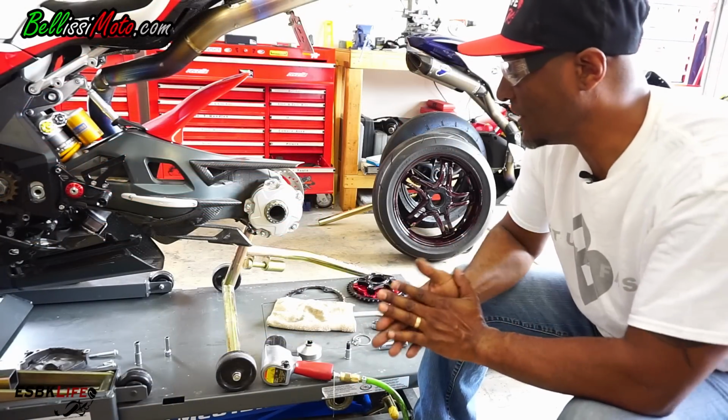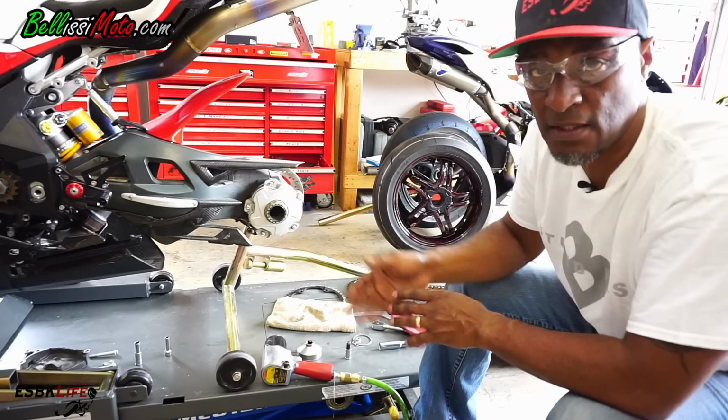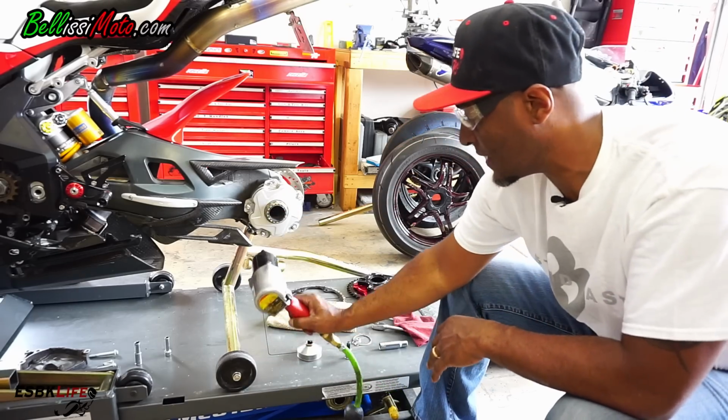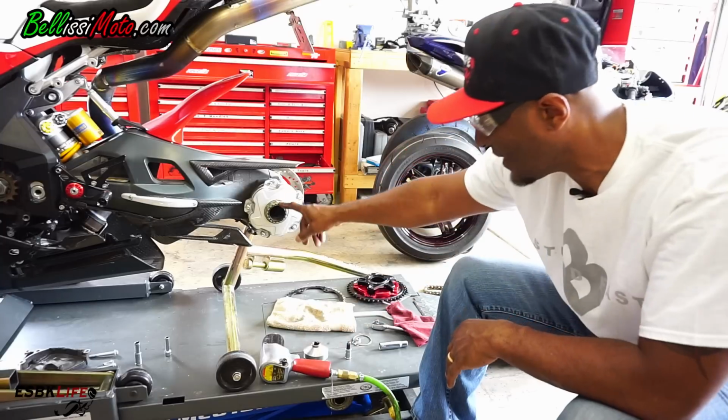All right, so now what we need to do is we need to remove our large lock nut here, or our hub nut. We're going to grab our air ratchet here with our 55mm socket and spin this off.